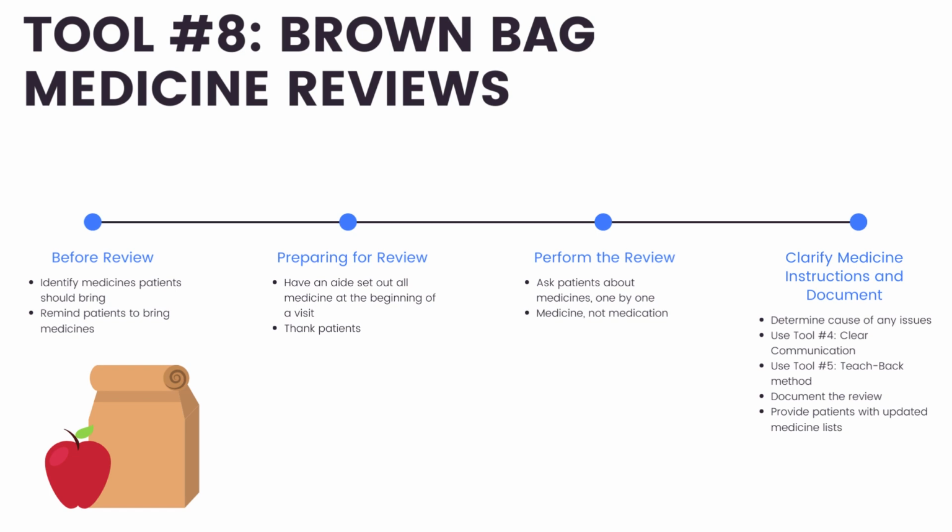Tool number 8 is brown bag medicine reviews. The brown bag review of medicines is a common medical practice that involves encouraging patients to bring all of their medicines and supplements to their visit and reviewing them. The goal is to determine what medicines patients are taking and how they are taking them. The process can identify medicine errors and misunderstandings that would otherwise be overlooked.